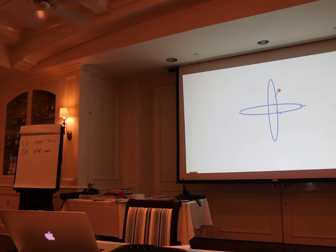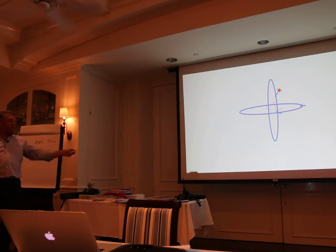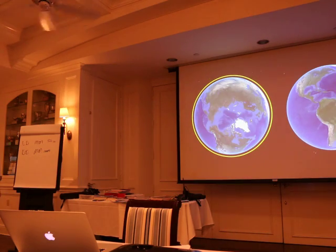And understanding latitude and longitude, how to add, how to subtract, that's the core of navigation, because everything comes back to what's my latitude and longitude, and what's the latitude and longitude of the point that I'm going to go to.